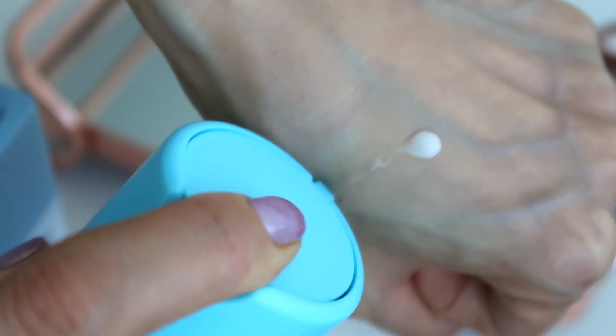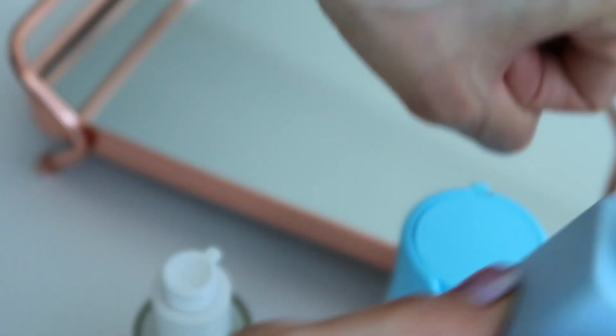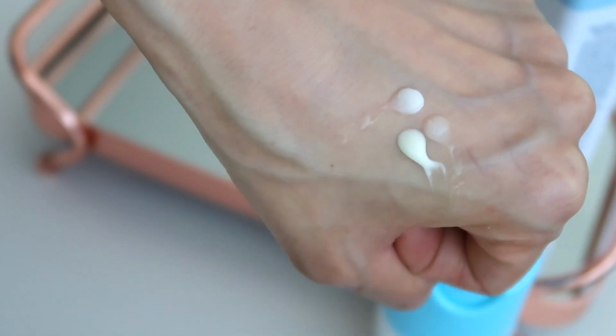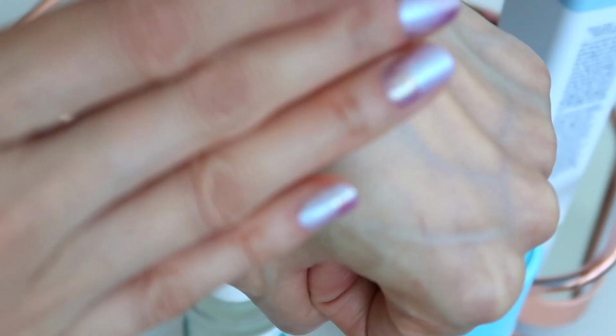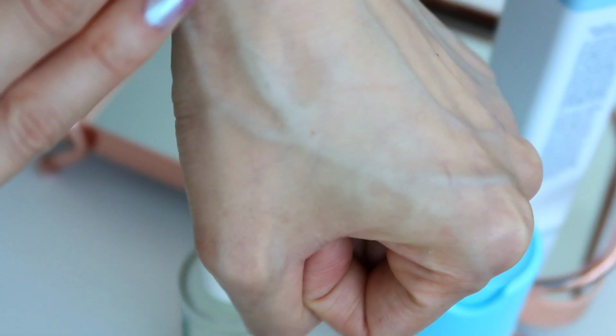Therefore, the three of these combined just make the most amazing overnight mask of their own. And that is what I've been wearing every single night as my nightly moisturizer, and it works a treat whether I have any irritation, whether I have any kind of dryness from retinol. Everything can be sorted with the combination of these three, and I can't recommend them highly enough.